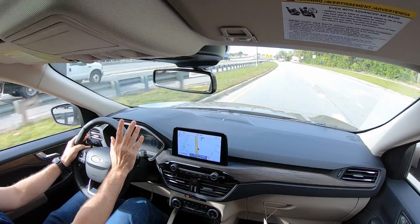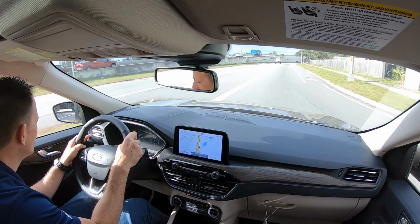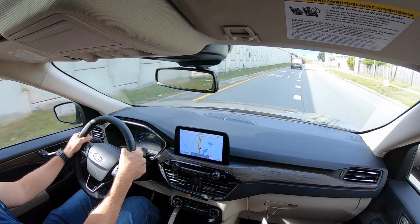And that's not just a Ford thing. You look at the Toyota RAV4 Hybrid, same story. Same thing with the new Honda CR-V Hybrid. They're very, very smooth.